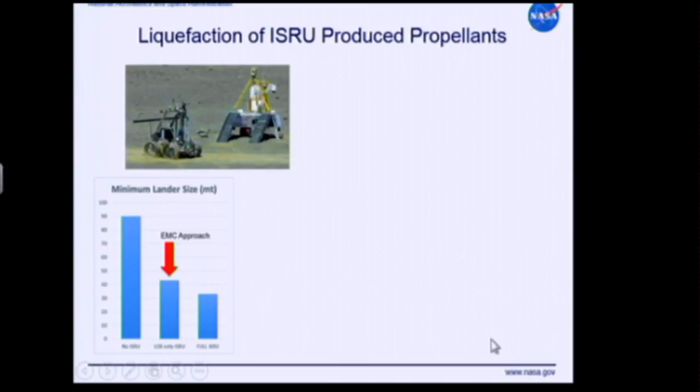Okay, the third snapshot I'd like to give into some of the research that we do is on liquefaction of in situ resource utilization produced propellants. I know that's a mouthful. In situ resource utilization, which is ISRU, is simply making stuff where it is. So when you go to, say, the surface of the moon or the surface of Mars, you use what is already at the moon or already at Mars, in this case, to produce propellants.